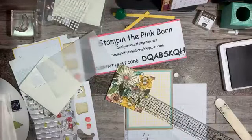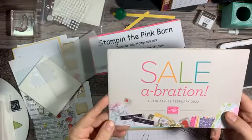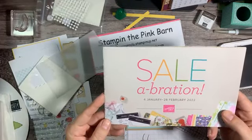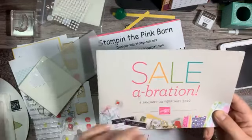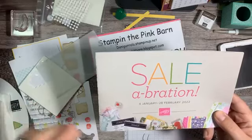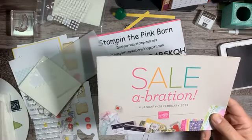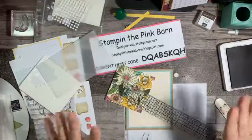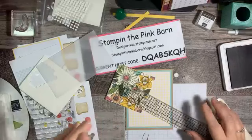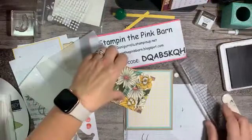So celebrations is this little small catalog right here that runs from January 4th to February 28th. Now, the only way to get products out of here is you have to earn them free with spending or buying product out of either the annual catalog or the JJ mini catalog. The annual catalog is going right now, but the JJ mini starts on January 4th as well.